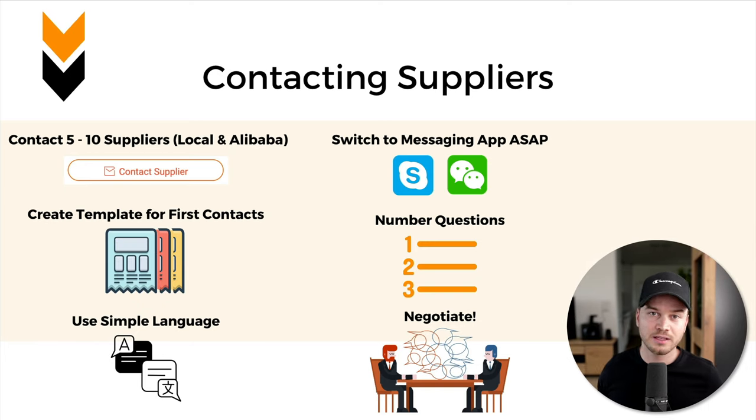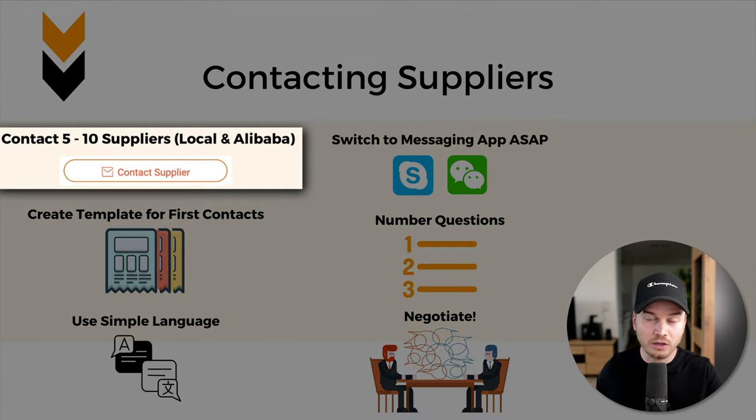So here are a couple of things you want to keep in mind when contacting suppliers. First of all, you don't want to contact only one or two suppliers, you want to contact at least five, like 5 to 10 suppliers, locally and also on Alibaba, if you're going to find local suppliers for your product.